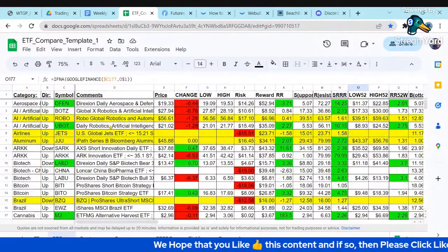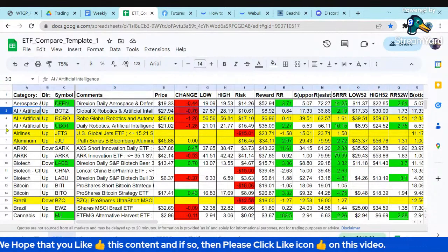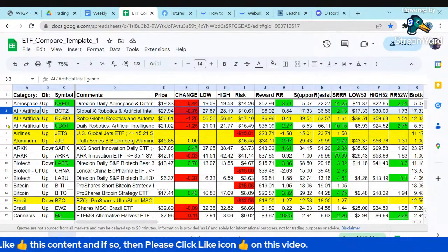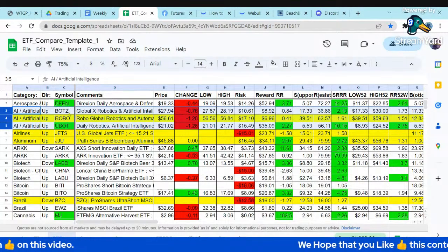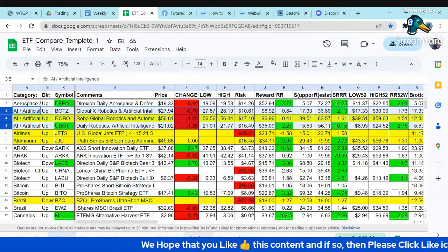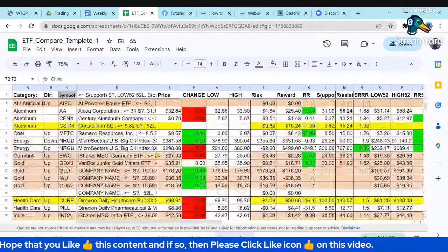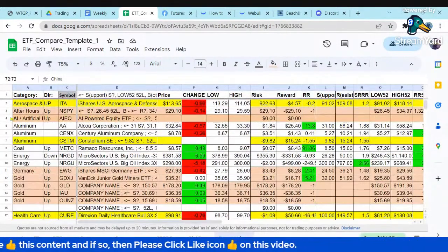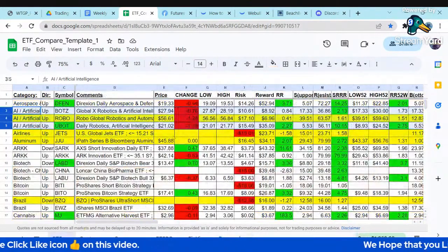Someone in the Benzinga chats the other day was asking about AI ETFs. Again, we've done a video on the analysis and the research we did on the AI ETFs. You can see the three we have in our spreadsheet: BOTZ, ROBO, and UBOT. And again, we did research on those quite some time ago and did a separate video on the various artificial intelligence ETFs.